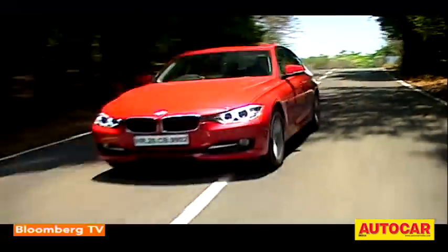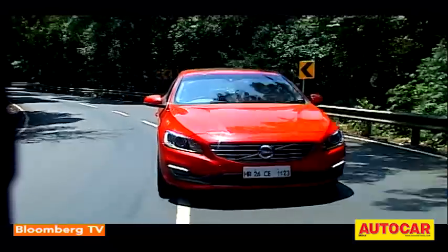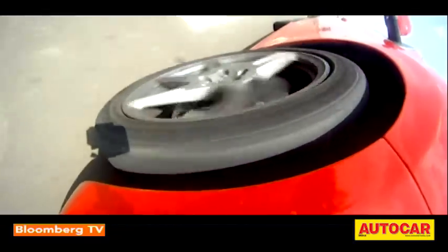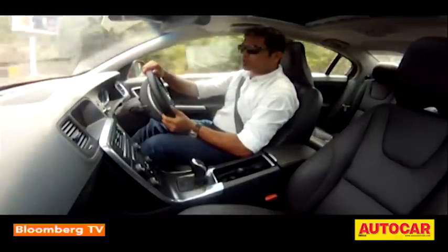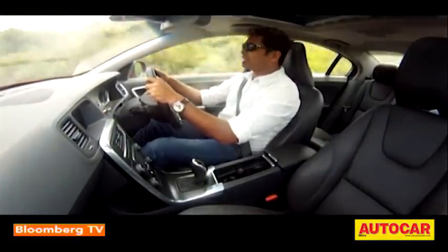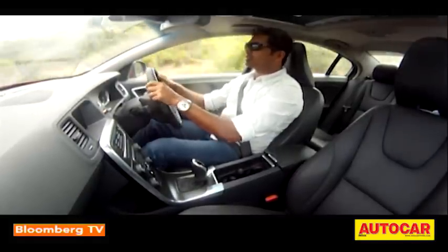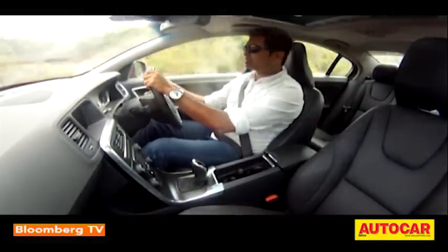Where the 3 Series feels willing and sporty, the Volvo is altogether more sedate. Even though the handling is quite safe and predictable in the Volvo, it's not that involving to drive. The nose feels heavy when you turn into a corner, and there's a lot of torque steer as this is a front wheel drive car.